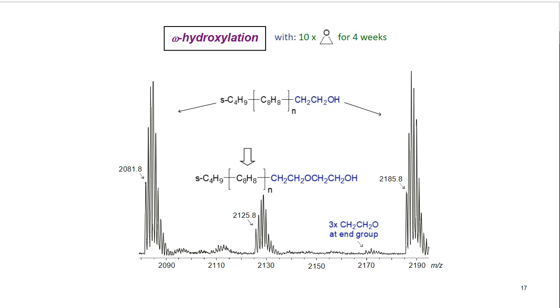Extra ethylene oxide added to the N group increases the mass. For every ethylene oxide unit added, we have a mass increase by 44 Dalton. Therefore, modified product can easily be detected. In this case, the major product contains just one ethylene oxide unit at the N group, but product containing 2 and even 3 units is also detected. We can now take the intensities of the monoisotopic ions to quantitate products formed with different N groups.